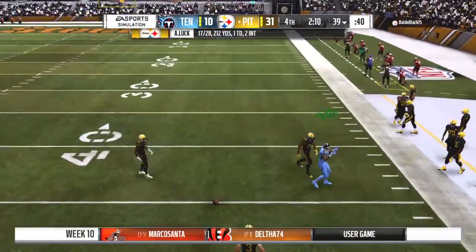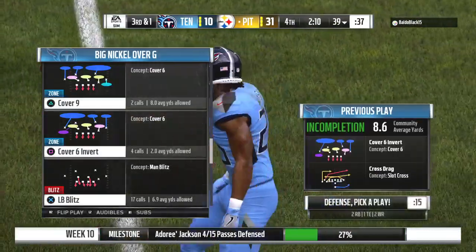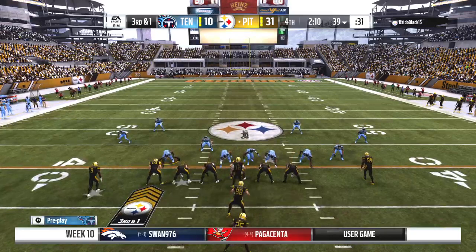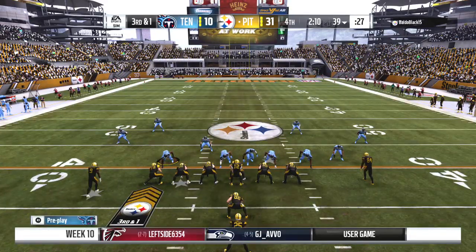No, he almost had it. Already with 1 interception, just missing his second there. He's got to be kicking himself right there. His team's already picked off 2 passes. That would have been the 3rd in the game. And, boy, they've really played well attacking the football.